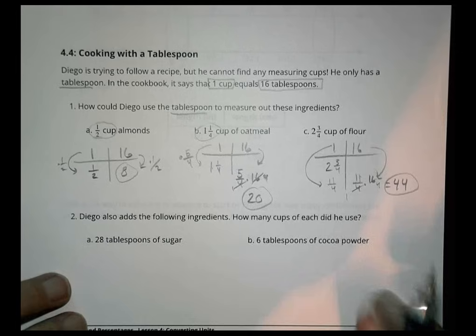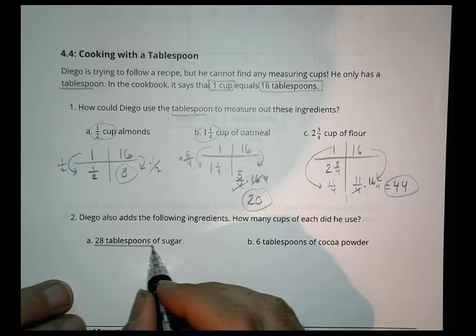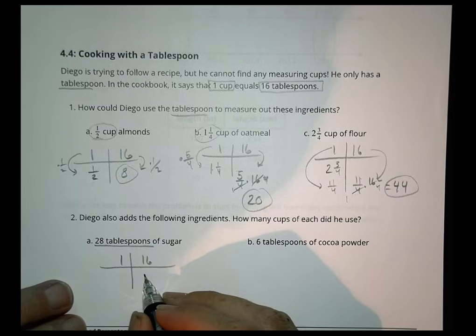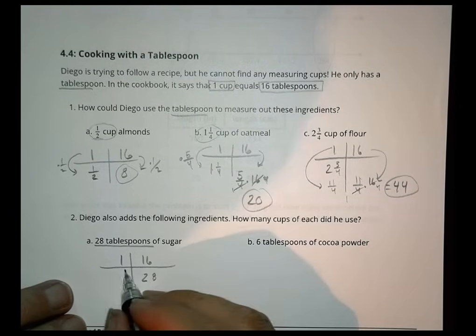Diego also adds the following ingredients. How many cups of each did he use? So 28 tablespoons of sugar. Using our same ratio, we know that 1 cup is 16 tablespoons. In this case here, it says that he wants to have 28 tablespoons. So we're finding out that part there.